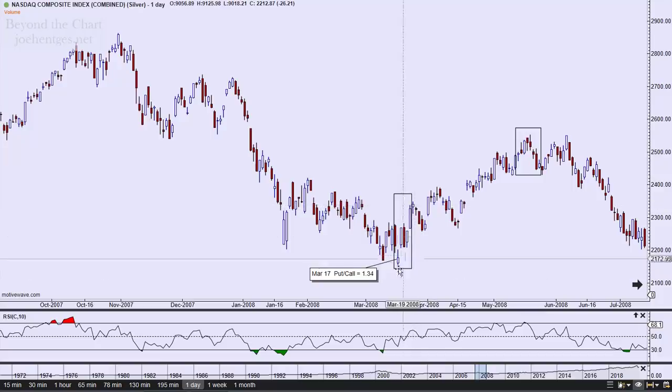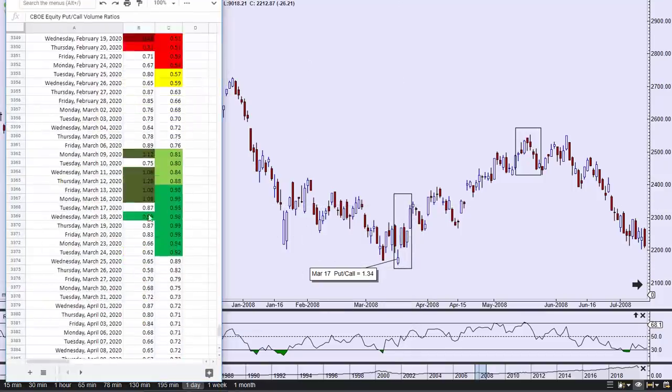And then the extreme reading I just talked about, where you get this kind of put buying, this dark green, is what occurred right in this segment here in March 2008. And look at this one-day reading on March 17th. It was 1.34. That is the lowest reading I've gotten in 14 years worth of data. And this 1.28 that occurred on March 12th of this year is the second lowest reading for extreme bearish activity with put buying.